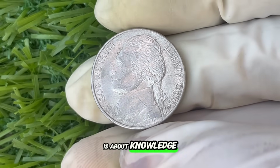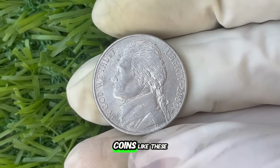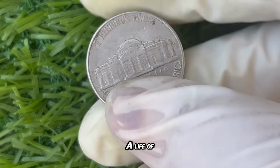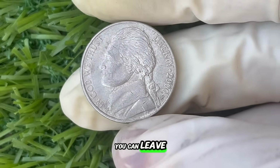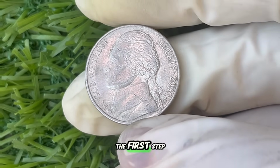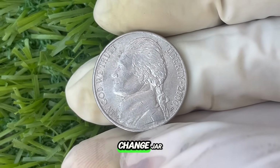This is about knowledge, awareness, and action, because at the end of the day, coins like these aren't just metal. They're tickets to a new life, a life of security, a life where you don't worry about gas prices or grocery bills, a life where you can leave a legacy your children will remember. And that life starts with taking the first step today. So, are you going to leave that nickel sitting in your change jar?